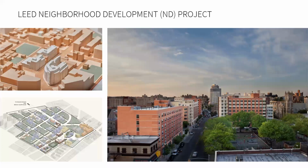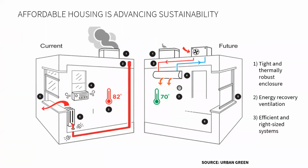10 years ago, Melrose Commons became the first project in New York State to achieve the LEED for neighborhood development stage 2 level. In many ways, this became the cornerstone for the sustainable design that we do today. We are a part of the swift uptake in affordable housing of passive house technologies. In many ways, affordable housing is leading the way in New York City.